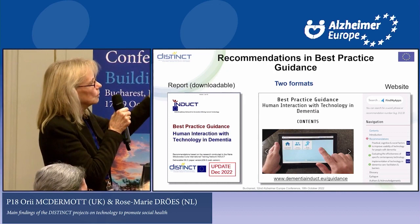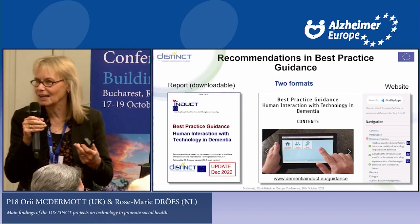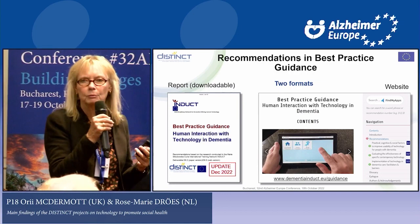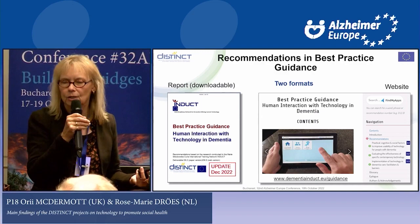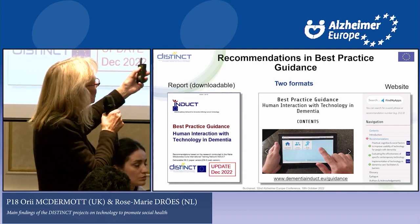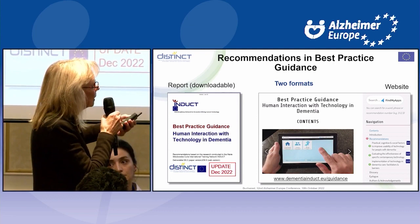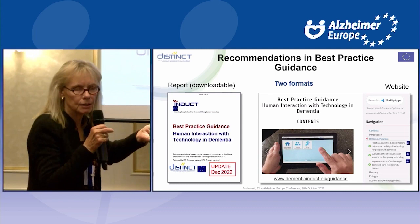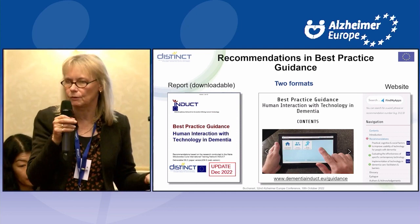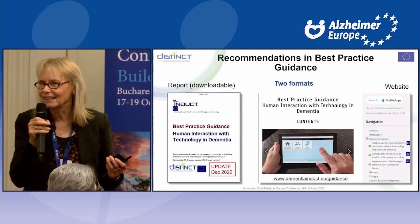You can download the paper version, but on the website you can also easily find all kinds of recommendations. Let's say if you are a technology designer, or a professional, or a person with dementia, you can type in the type of stakeholder you're interested in, and then you get all the recommendations which are relevant for you. Of course, there's a lot of overlap, but you can look in the three different areas of social health, but also, from the previous INDUCT project, we had those cross-cutting aims, and these are the same in DISTINCT: practical, cognitive and social factors to improve the usability, evaluation of the effectiveness, where you can look at effects, and also facilitators and barriers for implementation, if you are interested in that. So it's a very practical best practice guidance, so please use it, and don't try to reinvent the wheel. It's really great if people will use it.